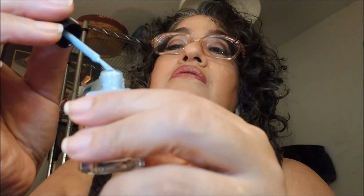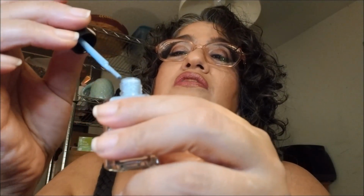It is a really bright blue nail polish. Apparently called number 45. Seems like it's a little on the loose consistency. I don't have anything on my nails, and that is going to need some extra coats.